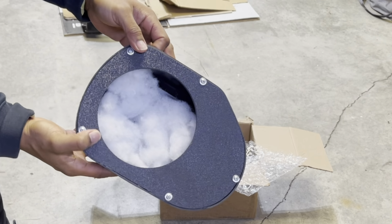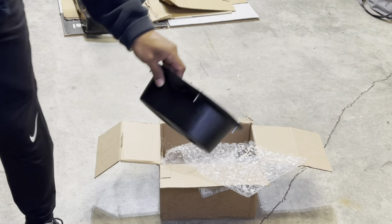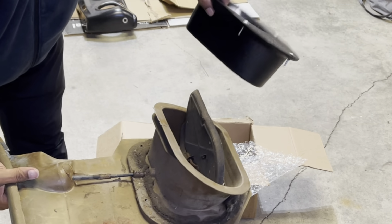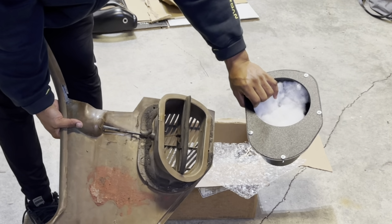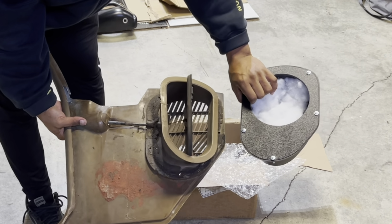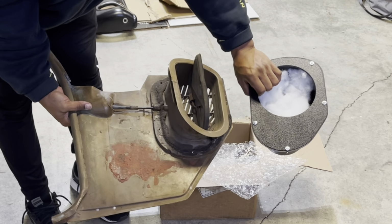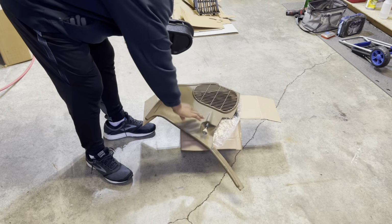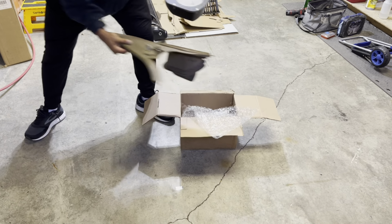Check that out. So as you can see, let me grab my kick panel. This is my kick panel right here, and as you guys can see, it is pretty much the same shape as the kick panel. You can see how it curves over here, same thing right here. And that's how it is. So it just sits right inside of it. So this is obviously the other one. Let me grab my other one.